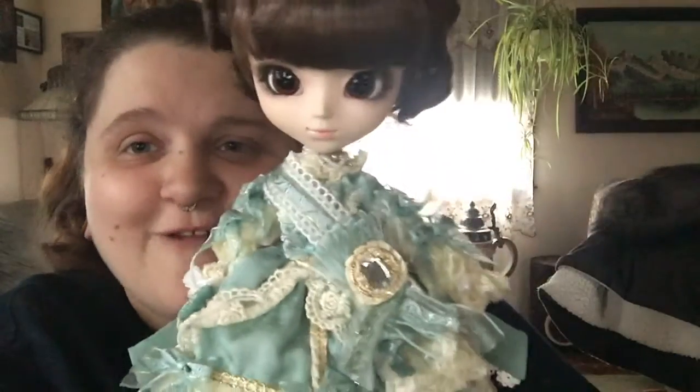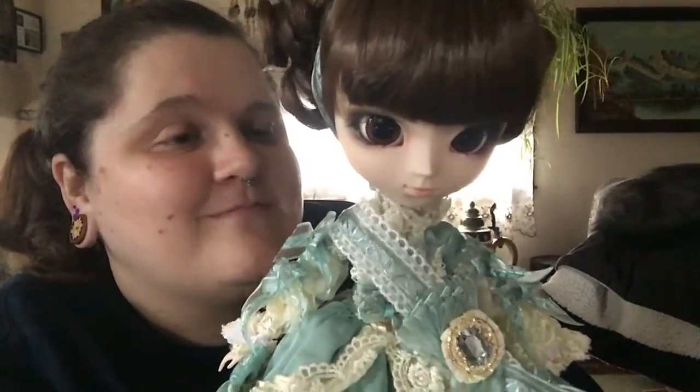I enjoy all kinds of different dolls, so I do enjoy the frilly look too. So yeah, there she is. Very pretty girl. I'm glad to add her to my collection.